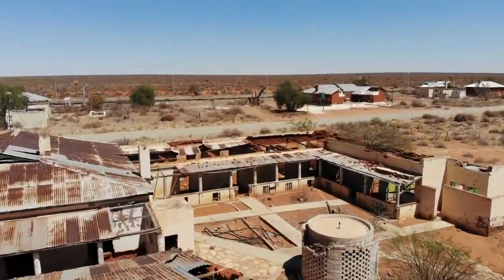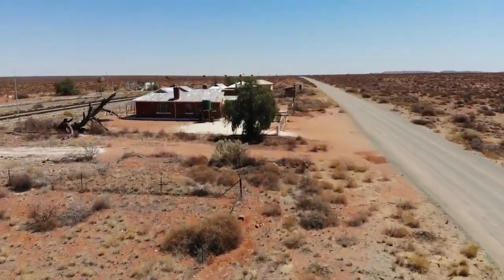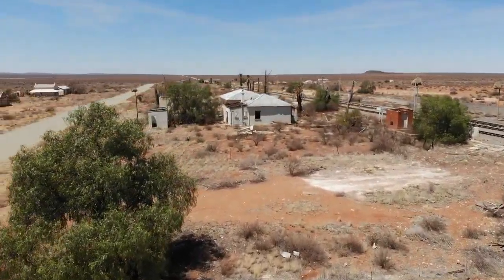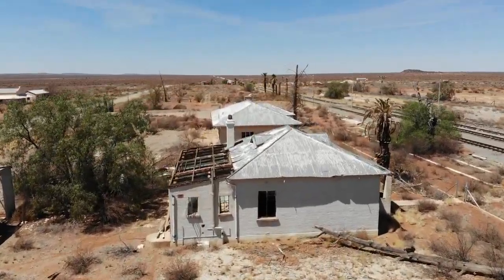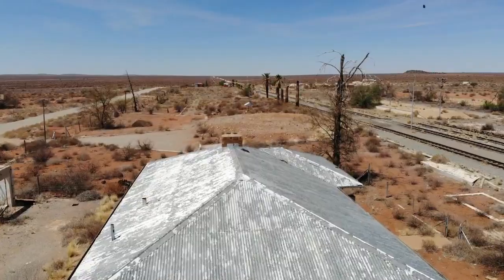And there was one sign of encouraging growth. This little house with a green water tank looked like it was being renovated. And it would be good if somebody moved in there and just brought a bit of life back to this little quaint town. There's quite a few of them in this area, which is practically abandoned, and it's never a good sign. But I'm sure somebody will call it home at some stage.